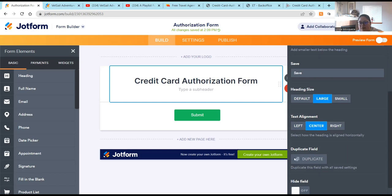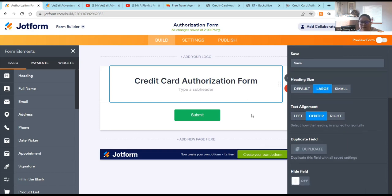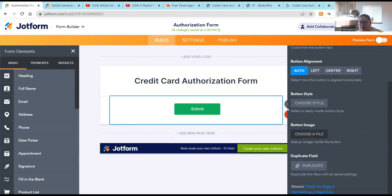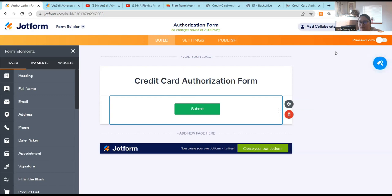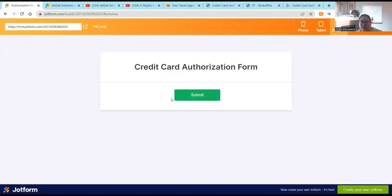If I wanted to duplicate the field, I can hit duplicate. If I want it to be hidden from the form, I can hit hide, and then that's how you go about editing. You have to hit the properties button again to close the window. And then if you want to preview your form, see what it's going to look like, you can hit preview, and then it shows you what it's looking like.